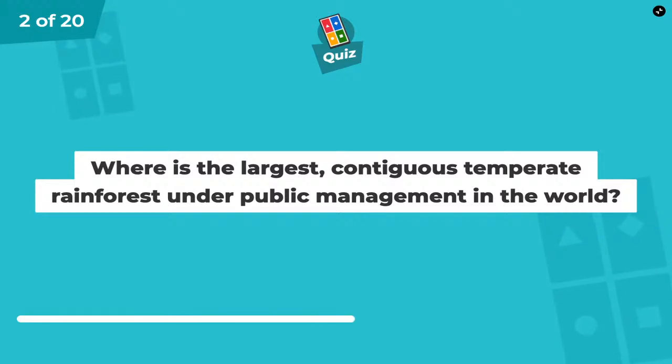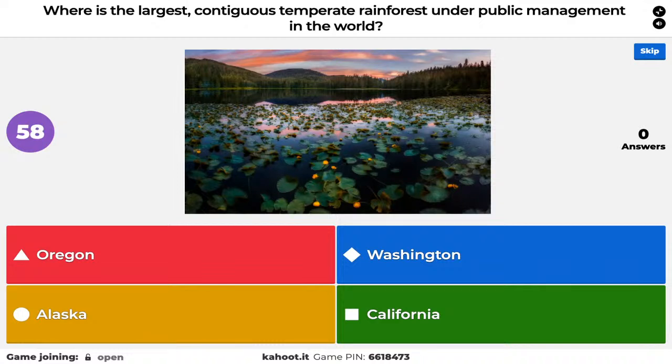Where is the largest contiguous temperate rainforest under public management in the world? Is it in Oregon, Washington, Alaska, or California? It's obviously in the U.S. Where is the largest contiguous temperate rainforest under public management?